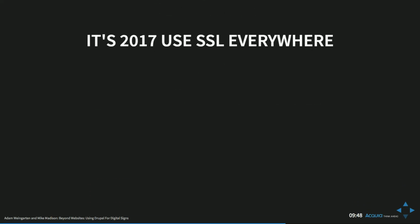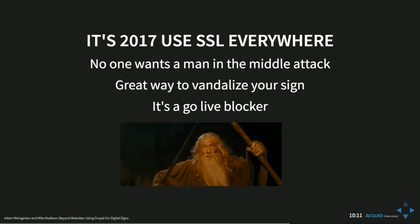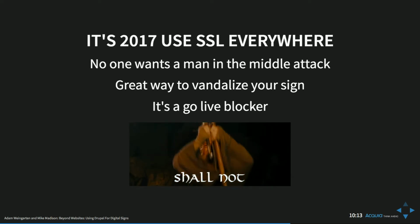So it's 2017. Use SSL. There's no excuse. No one wants a man-in-the-middle attack. If you're not using SSL, it would be very easy for someone to intercept the packets and start injecting data into your feeds. SSL helps ensure that does not happen.